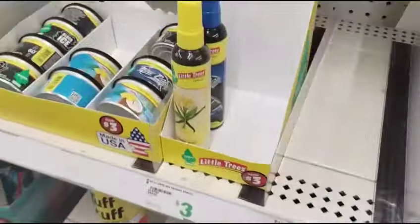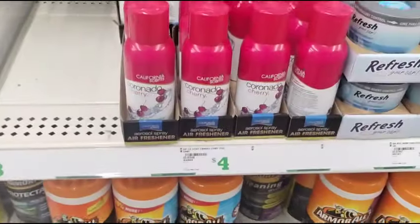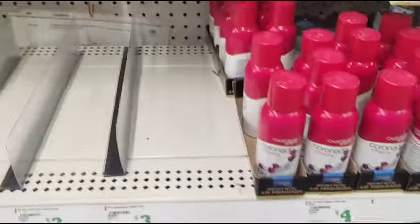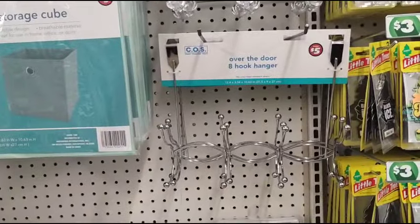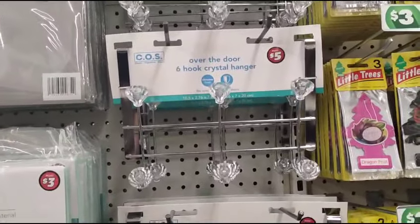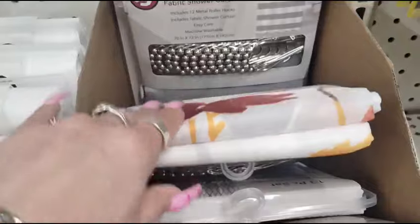And then they have the little tree spray for $3. And then they have California Scents Cherry for $4. I don't know why that's so expensive, but it is. Alright, we also have over the door hook hanger, $5, and they also have that one for $5. And then we have more of the shower curtains for $5.